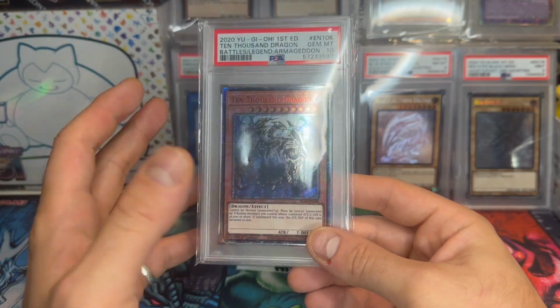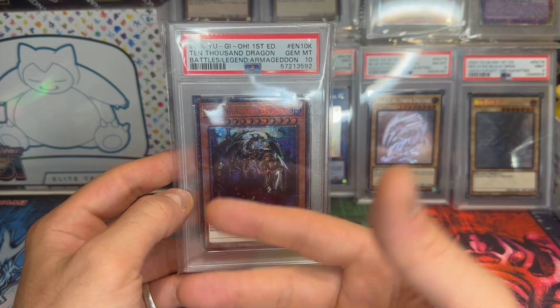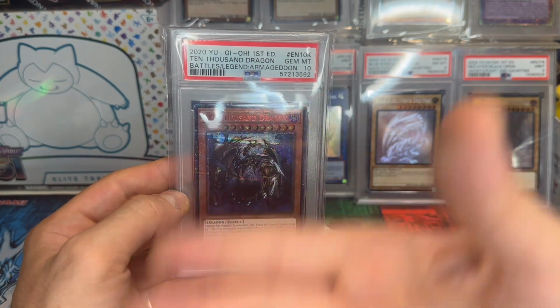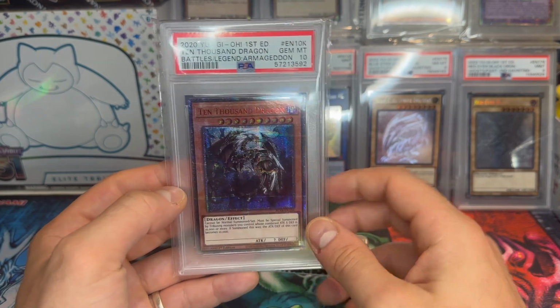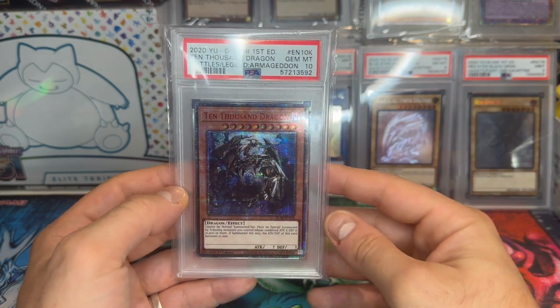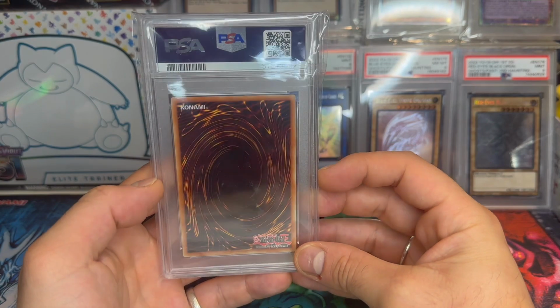I mean, there was apparently in Battles of Legend Armageddon one per case, which is obviously 10, 12 boxes, depending on what it was. I think it's 12 boxes in a case, one per case. When they first came out, everyone was opening cases up trying to pull a 10,000. But from what I've seen, there are 151 PSA 10s in the world, which is quite a high pop, right? But you wouldn't think there'd be too many more PSA 10s added to this. So really, really cool card, guys.